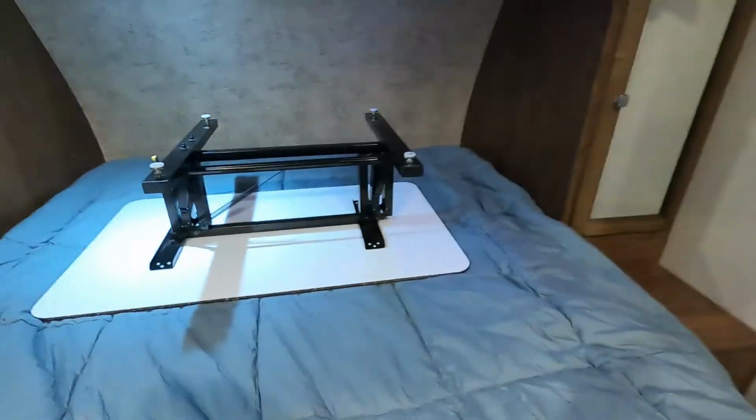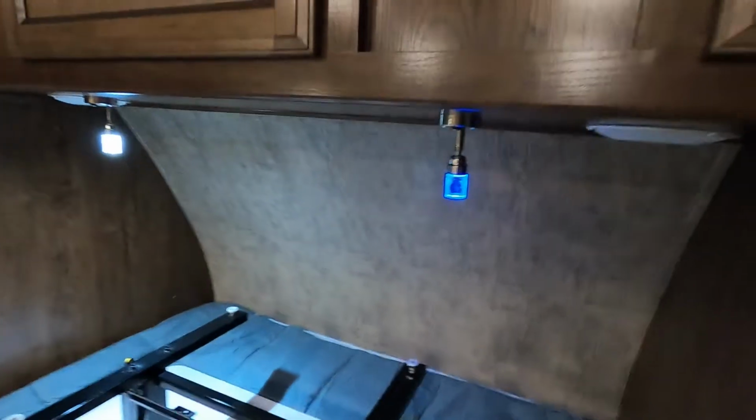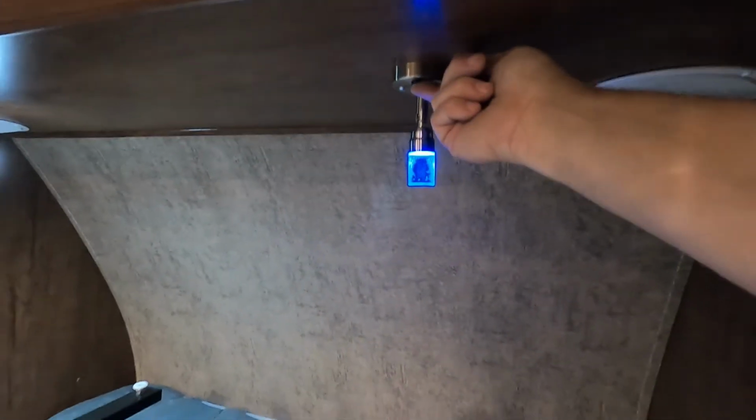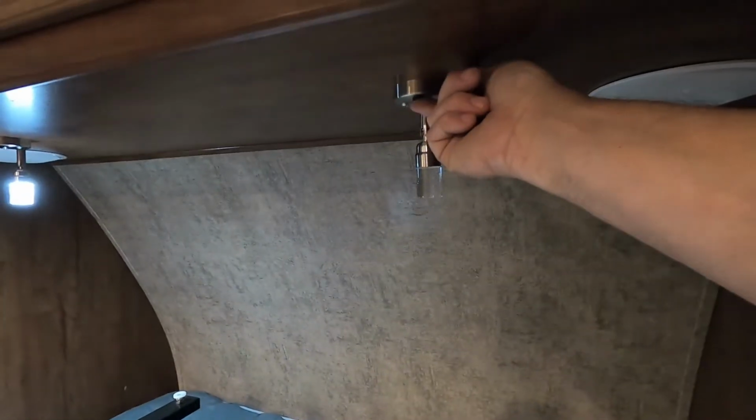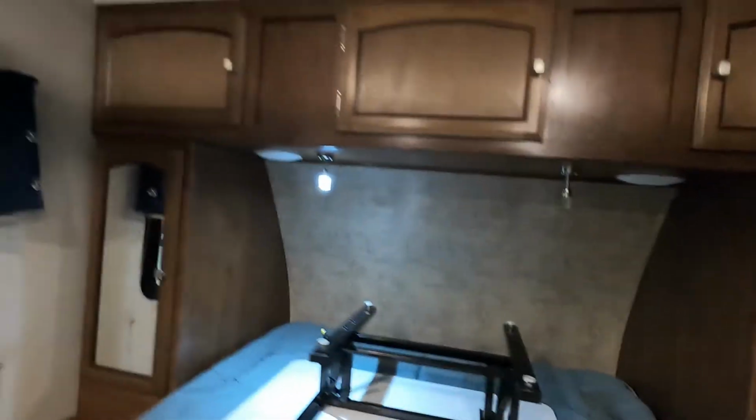Storage, you do have a table that you can set up in front of your slide here for dining. I want to show you the difference in these lights. Blue if you touch it once, white if you hold the button in. Gives you a night reading light if you hold it in. Just touch it once and it's blue.